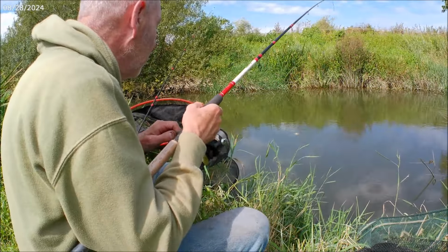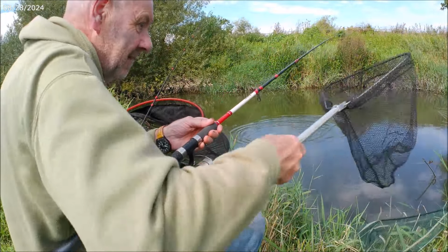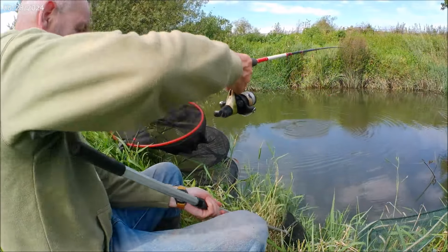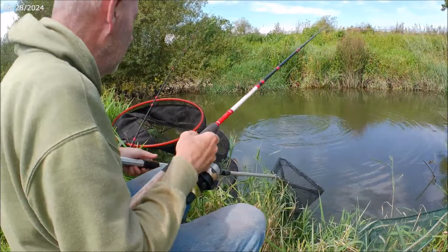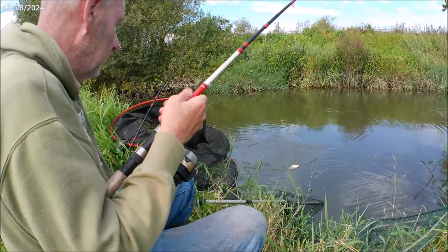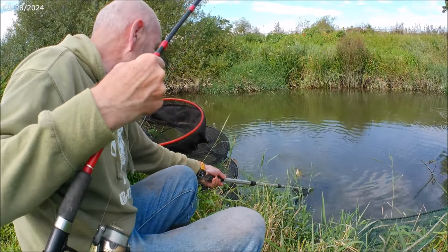I'm in on the corn again, but it's not a bream this time. Oh, it's a nice rudd. It's the best rudd so far. No monster, but... there we go.